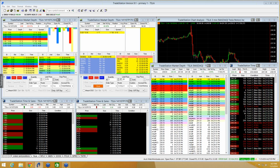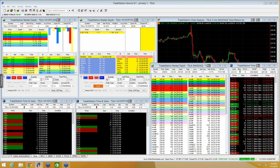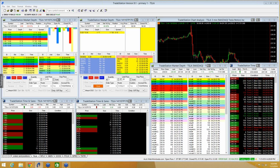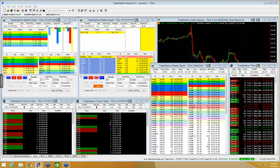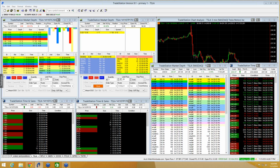However, if you're struggling to hold 240, I'm going to be looking for a gap fill on Tesla back down towards 230. And then it'll be all about over under break even setup. Can you go red? Can you stay red? If you can, 225 to 215 comes into play. But if you can defend break even, then I'd be looking for a channel bounce back up towards 240.